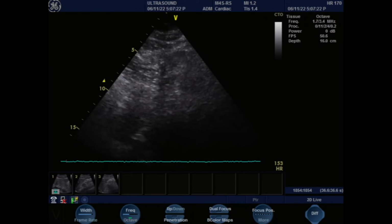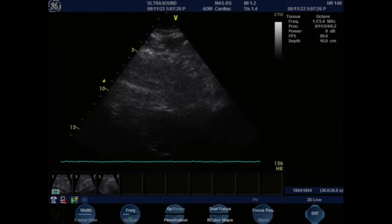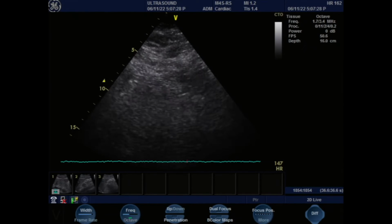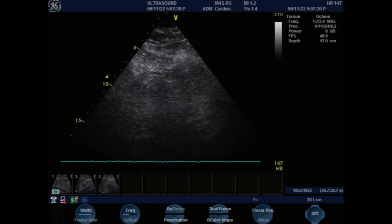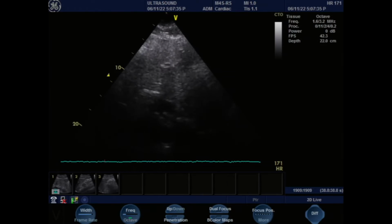So the general indication here is that you're going to start seeing the liver first, and that's a good sign. Deeper. We're just going to go deeper here. Oh yeah, perfect. Okay. All right.